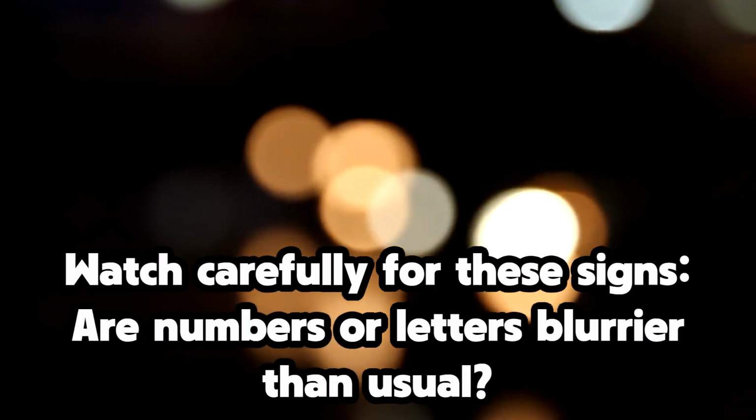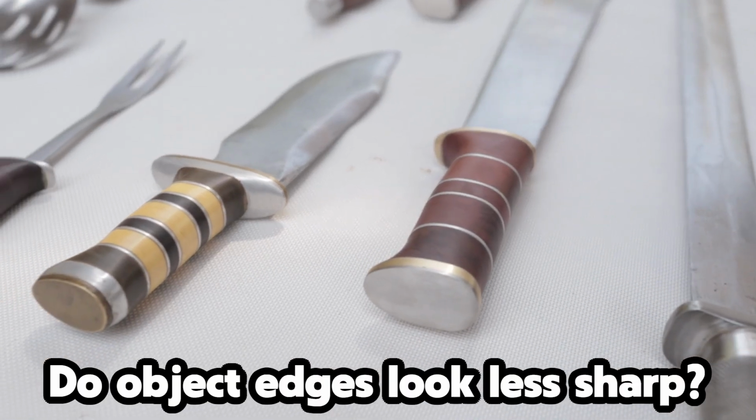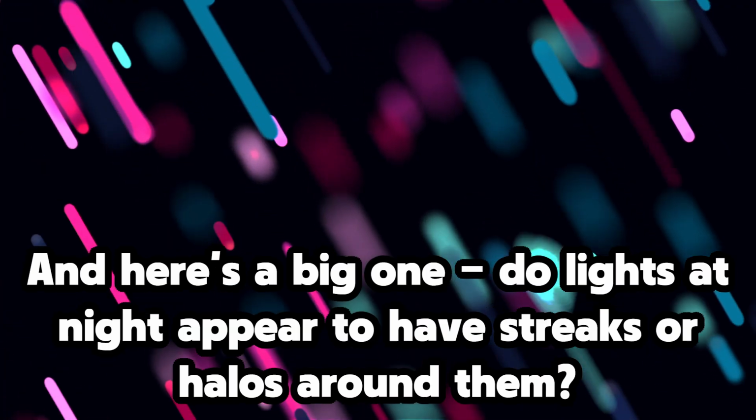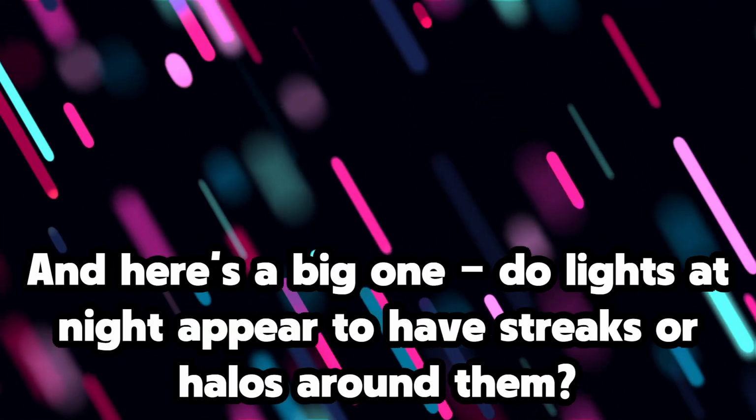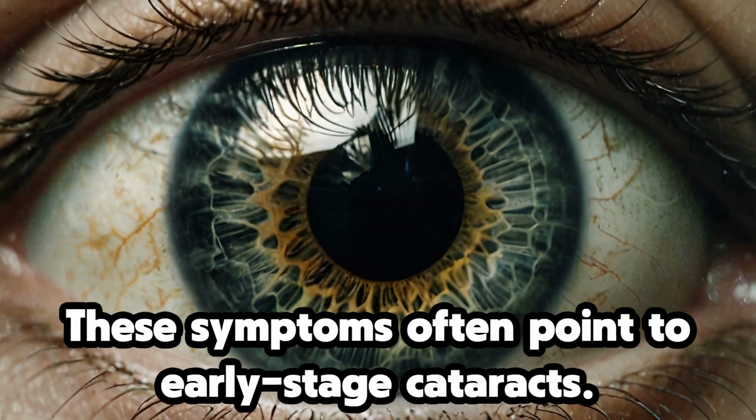Watch carefully for these signs. Are numbers or letters blurrier than usual? Do object edges look less sharp? And here's a big one. Do lights at night appear to have streaks or halos around them? These symptoms often point to early-stage cataracts.